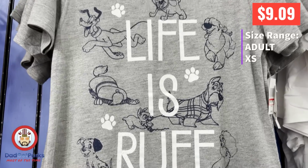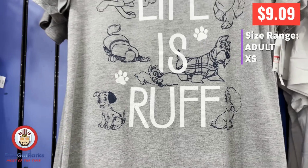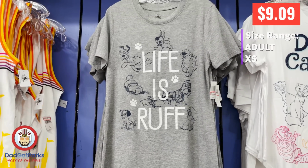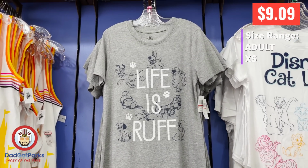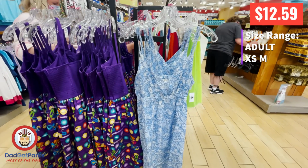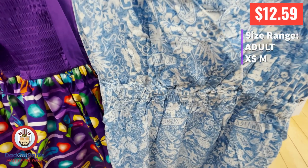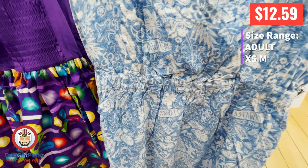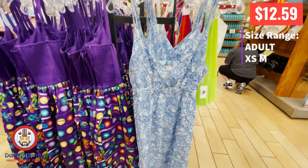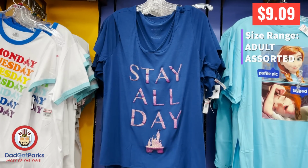They've had the cat shirt, and now they've got the dog shirt, which makes me hope that we will find the Dooney cat purse coming up soon, which makes no sense that I'm talking about the dog shirt and the cat. I was up early. I told you guys that earlier. This is a Disney Cruise Line dress. It's like a Castaway Cay, very lightweight, kind of beachy dress. Thought it was pretty cool.